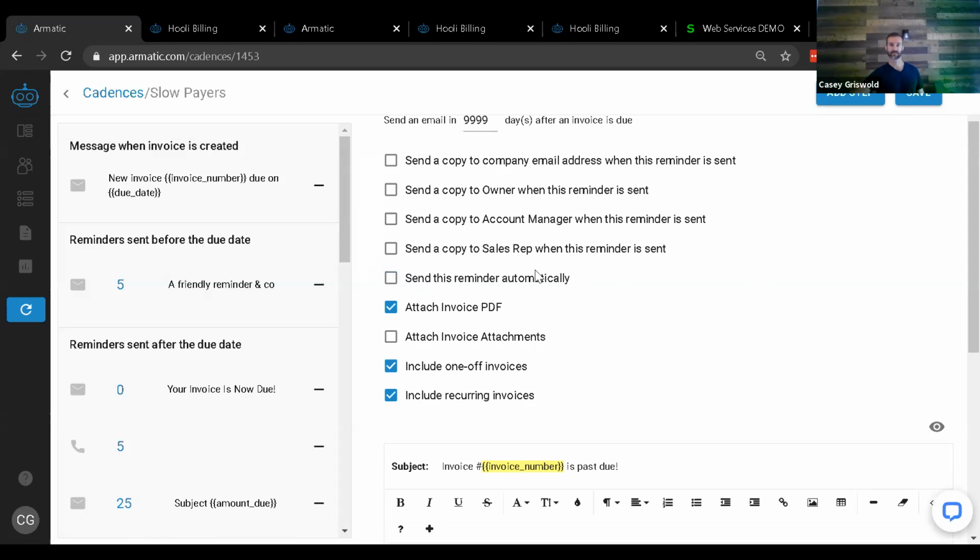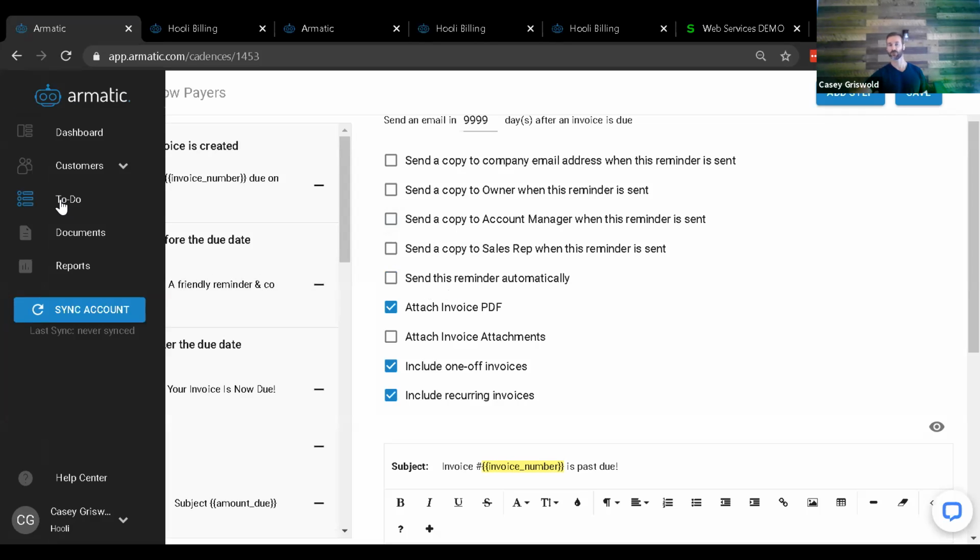So by having this distinction here, you could build out your full communication workflow from start to finish, including all the steps that you don't need to be involved in, typically everything up to about 60 to 90 days past due. Beyond that, if you're going to say things like termination of service or account cancellation or collections, those reminders could still be built into your workflow, but not set up to go out automatically. And they'll just sit in your to-do list, waiting to be approved, edited, or canceled.